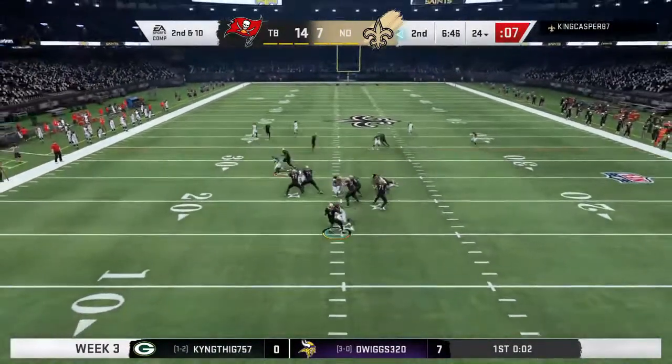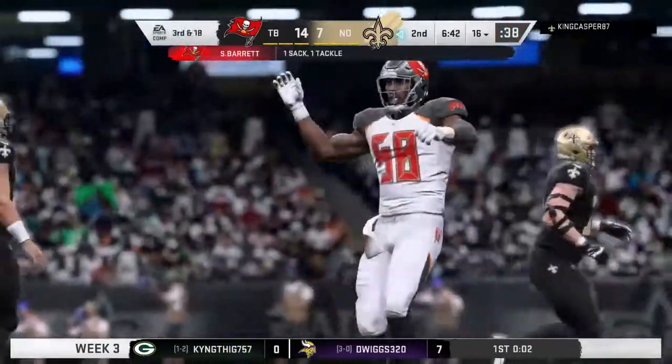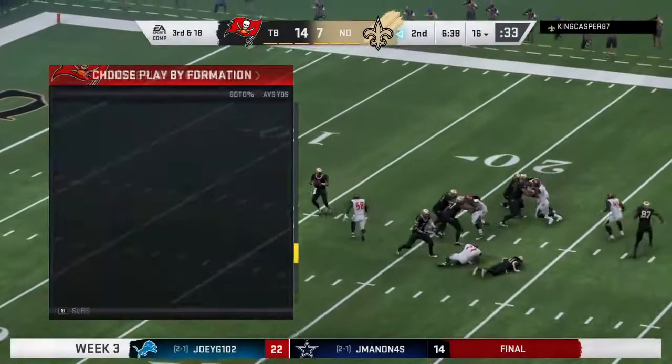2nd and 10. Nowhere to escape, and he goes down. Shaquille Barrett. It'll go as a loss of about 8 as he gets in there to drop him.